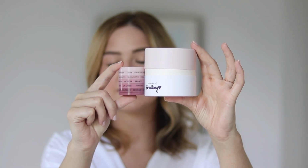So when I was ordering this online, I kind of thought it was going to be maybe a little bit smaller than a traditional powder compact, so maybe a little bit smaller than the top of this box, but it's not. It is very, very, very portable. I mean, this is very small, fits in the palm of my hand, and they state that on their website. I just had high expectations.